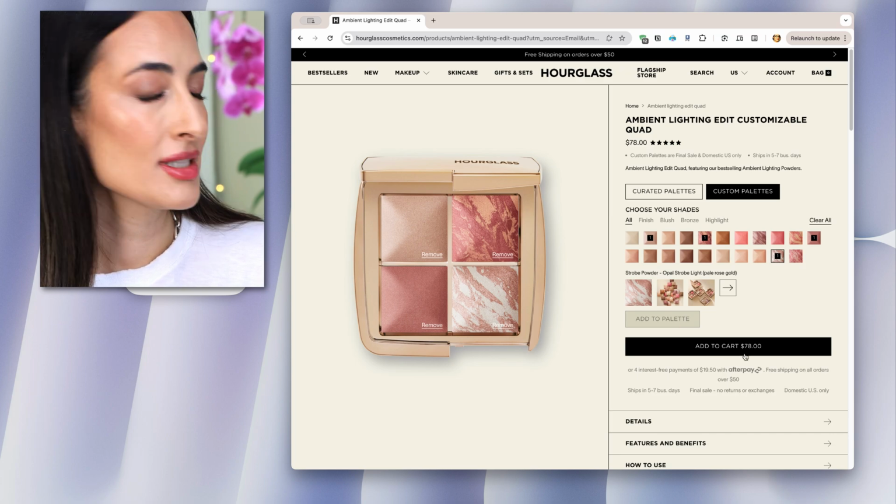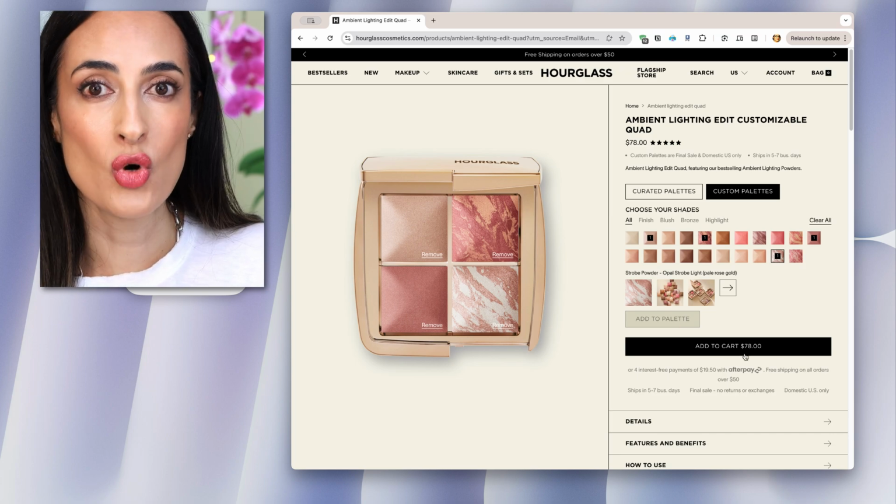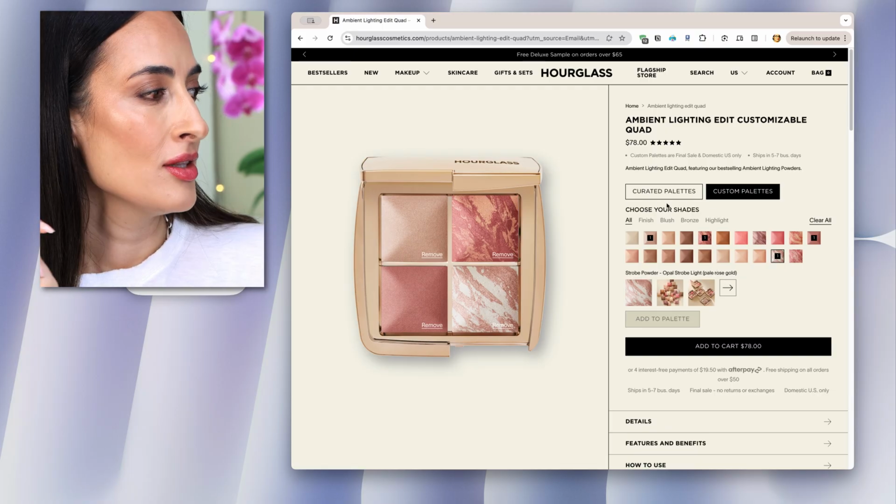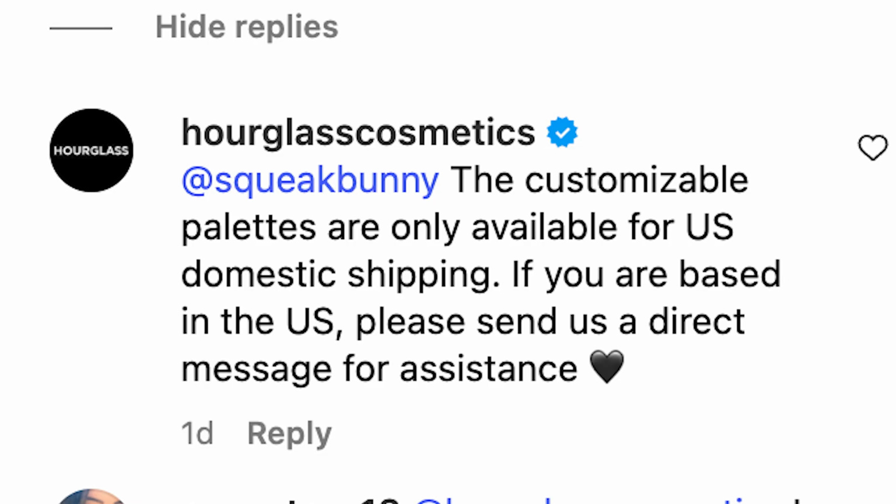It's still priced at $78. It's not more expensive than the pre-curated palettes. The only bummer is that I think this is only available in the US. But how cool that Hourglass now lets us do this.